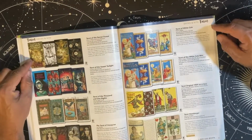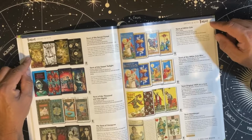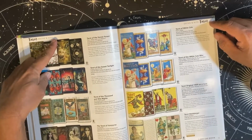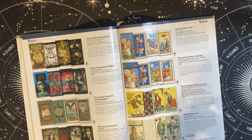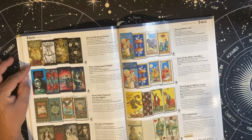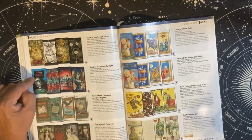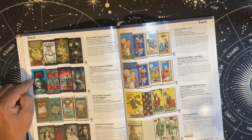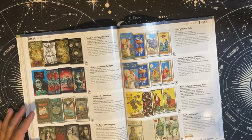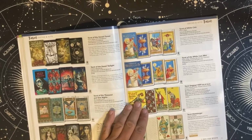Again, here, Lucia Mazzioli, her Tarot of Secret Forest, I do have. I love that it has the black and white image on one side and then the full color image on the other. I don't use it, and I learned this especially with the Vice Versa Tarot. I like card backs. I don't want to know what the card is when I lay them out. I like to try cards. I love the Tarot of Sweet Twilight. I think it's a really cool emo kind of deck that has a real sense of personality, which is great. No Tarot of a Thousand Nights, and I do have the Tarot of Vampires, which is also really good.